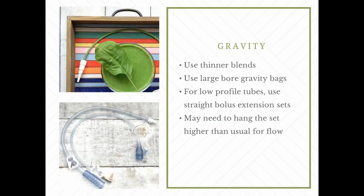For patients who wish to do gravity feeding, make sure that they have bolus gravity bags because they have wider tubing, which means that thicker blends can flow through. And if they have a low profile tube, it may be easier for them to have a straight bolus extension versus a smaller continuous extension with a 90-degree connection. In the bottom photo, you can see the significant difference between the two styles and why blended food would have a hard time flowing through the smaller version. It may also be helpful to hang the bag higher to create a stronger gravity pull, which might improve the flow. Regardless of the feeding method, there should always be routine water flushes before and after administration of blended food.